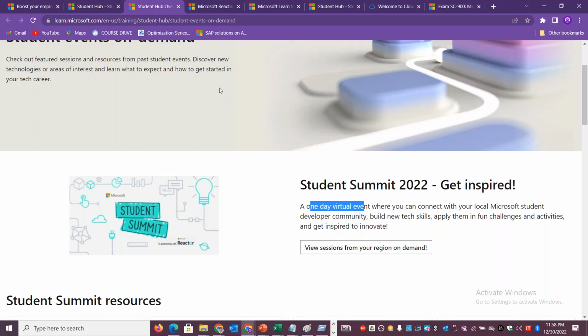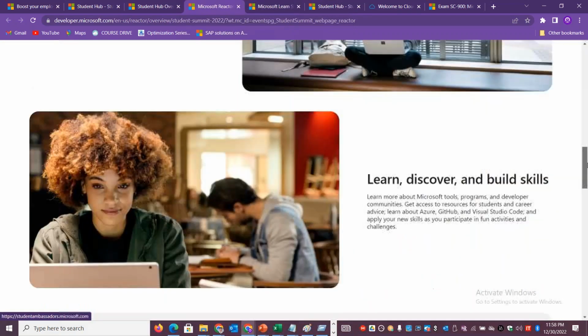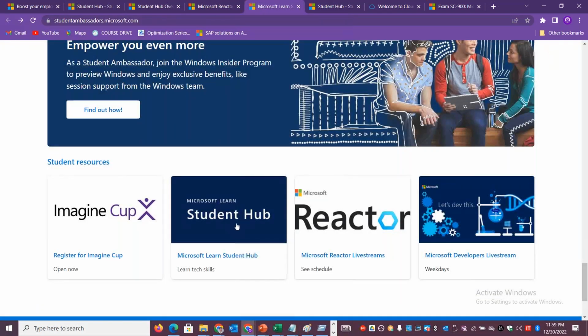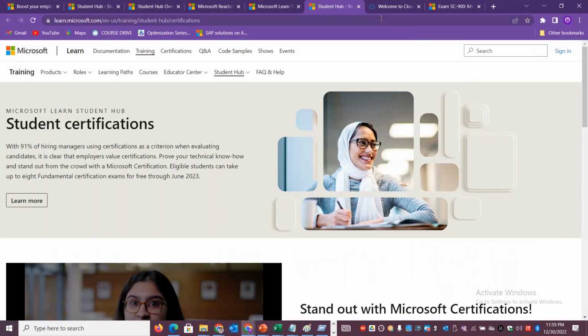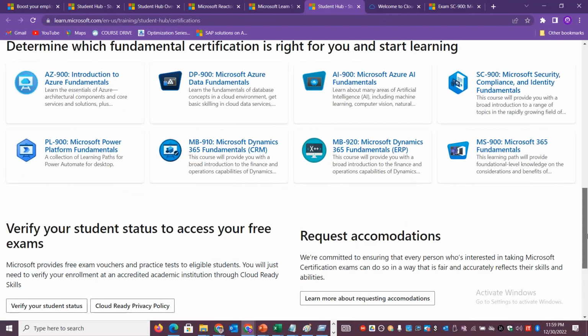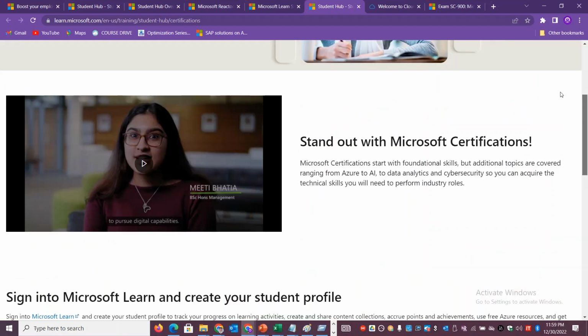I'll provide this link as well, and you can go and look at the different sessions that are there, and register for them based on the time zone. You have other options where you can participate in Microsoft developer events, and you also have the option to apply for the ambassador program from Microsoft. There is a program called Microsoft Student Ambassador which you can achieve. Let me show you that.